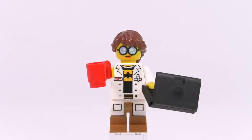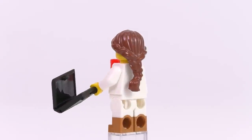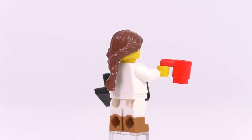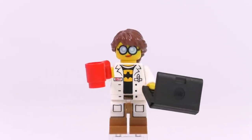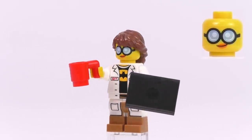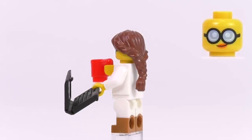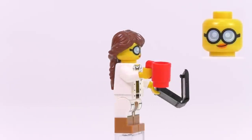18 is a minifig called GPL Tech. This is a female scientist character with probably one of the coolest prints for any kind of lab coat that we've gotten from LEGO. There's so many LEGO lab coat scientist prints made, but this one has a Batman symbol underneath. She's got some big, massive eyeglasses, about as big as we would have gotten from maybe a Robin figure from the LEGO Batman movie line, but these are just prints.